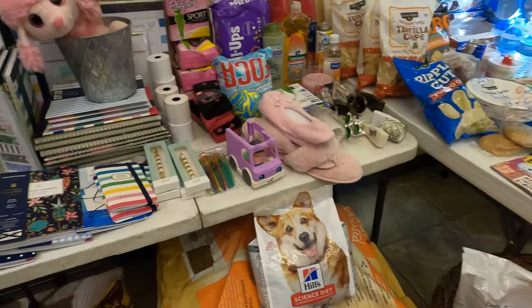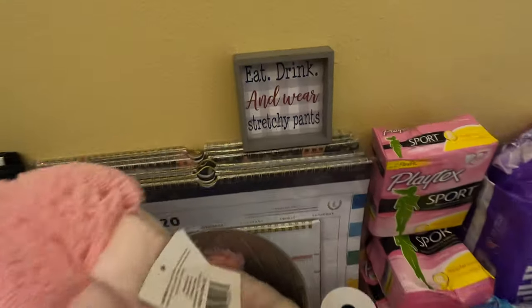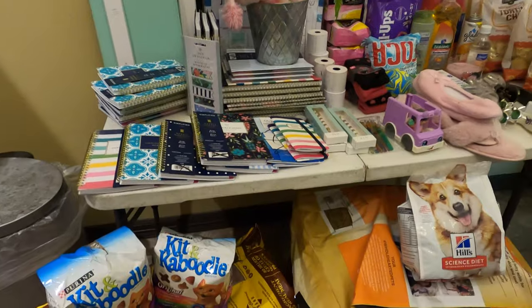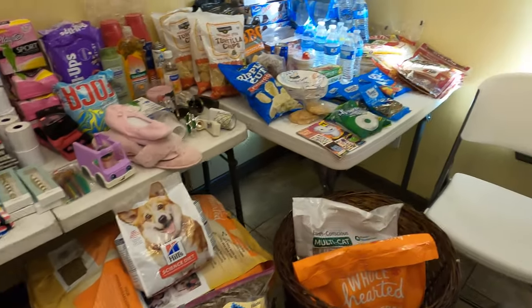A lot of the stuff is the eat, drink, and wear stretchy pants. We forgot that one. Yes, eat, drink, and wear stretchy pants. So we found some really good stuff, actually. Really, really good stuff. So that's pretty much it, guys.